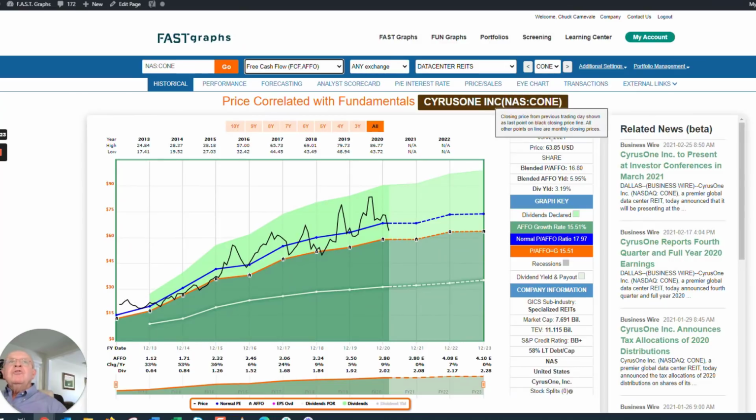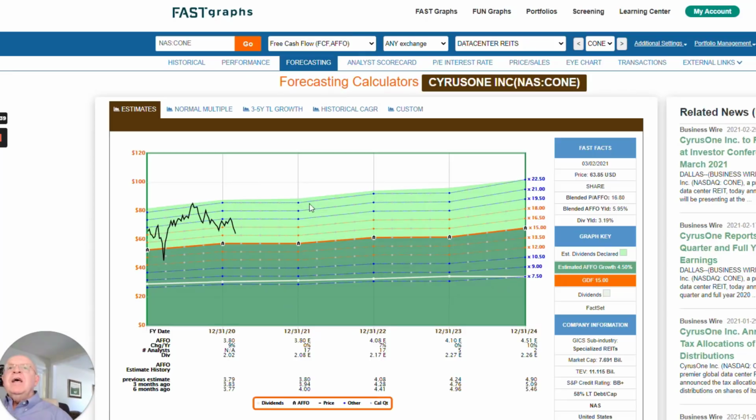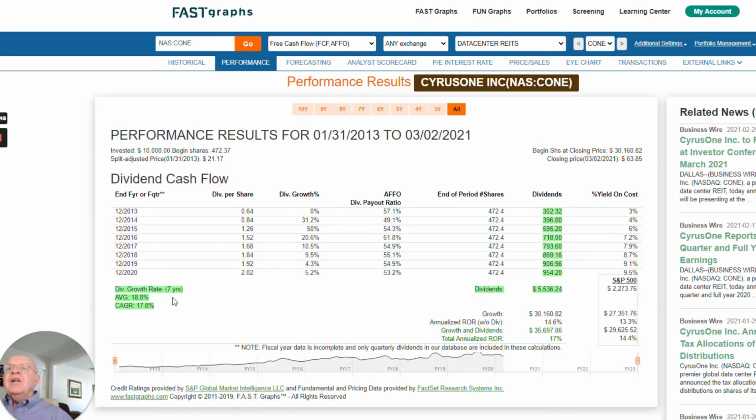The next one I'm going to go to is CyrusOne, symbol CONE. This one is actually pretty attractive today. It's not ideal. I like it when it's touching the orange line or below it. I would think this would be one of the data storage REITs you could actually invest in today. If it stays within this corridor, it could give you some good returns. It's got more than a 3% yield. If I look at it historically, it has an excellent record of growing its dividend year after year, although that rate has slowed down a little bit.